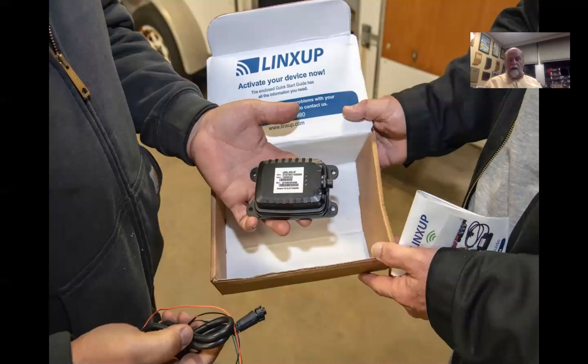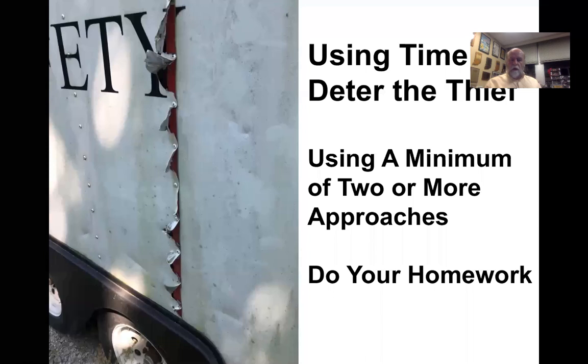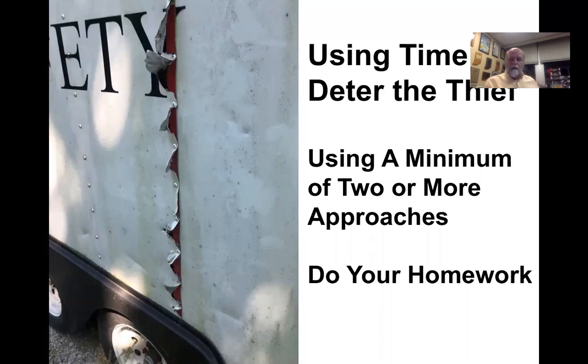And I still like the idea, even if you don't have it, and I don't have a good picture, to put a sticker on your equipment saying it's protected by GPS. And so at least those kinds of warnings, whether you have one or not, should deter most of the people who want to steal things. So our whole purpose was just using a couple of these different ideas to increase the time that somebody's going to try to take your stuff.